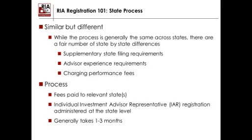Some states may allow you to only charge this on an annual basis, only charge it to qualified investors, and there are some states that will not allow you to charge performance fees at all. Beginning the process, you need to make sure all the fees are paid to the relevant states. In general, this for most new RIA firms will only be a few $100s. It's not an immense expense.